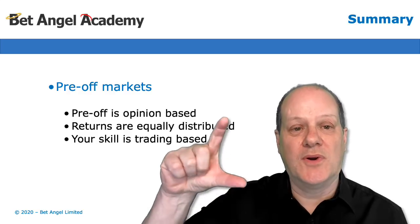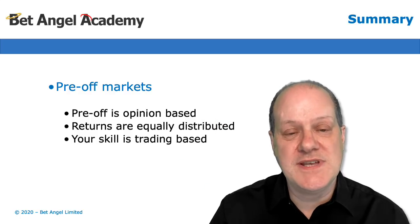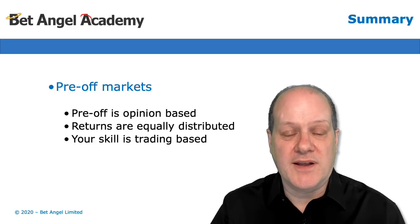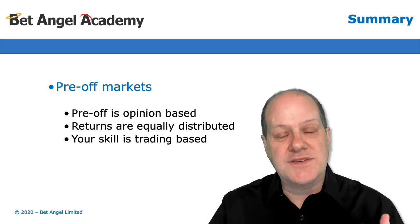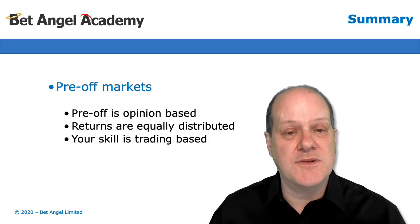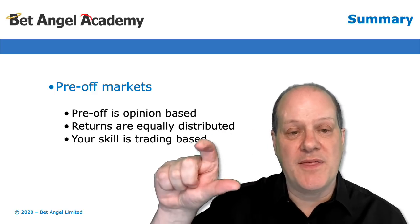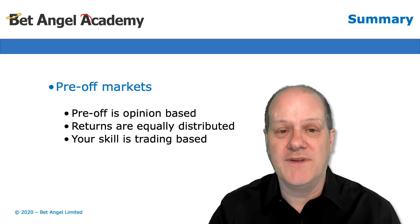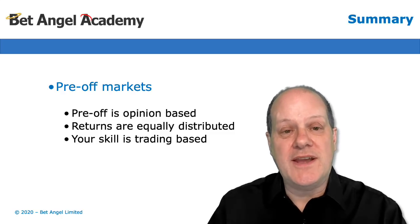Sometimes the range will be smaller or bigger depending upon how well researched the market is and how big the event is, but typically you tend to find that the market is generally opinion-based. If you look at the potential returns from trading these markets, they're equally distributed. Basically, you could win, you could lose, and your skill as a trader is to tip that balance slightly in your favor. But ultimately, your skill is trading based.